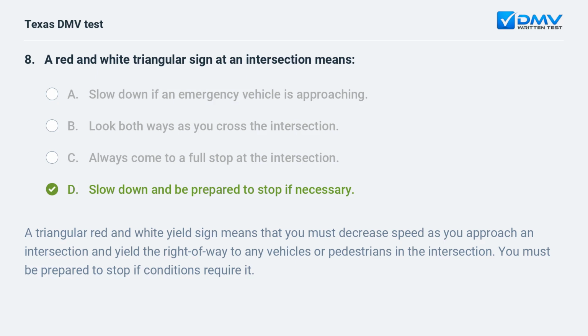A triangular red and white yield sign means that you must decrease speed as you approach an intersection and yield the right of way to any vehicles or pedestrians in the intersection. You must be prepared to stop if conditions require it.